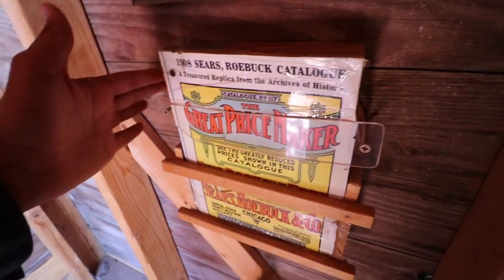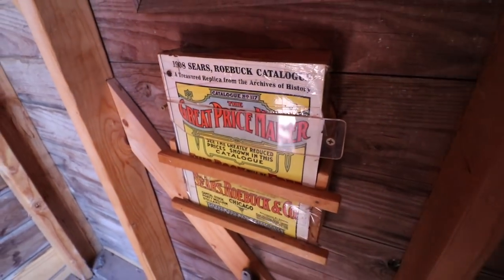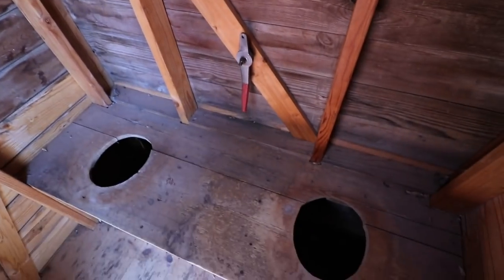Weird. Ooh, they even have a copy of the old Sears catalog in here because that's what the old timers used to use for toilet paper. Aw, man, who used up page 48? There was a coupon in there.